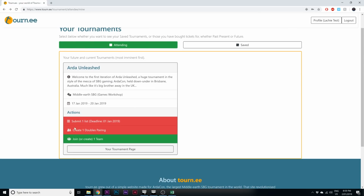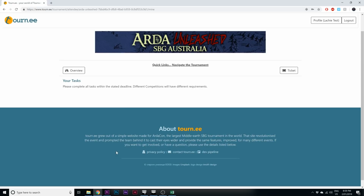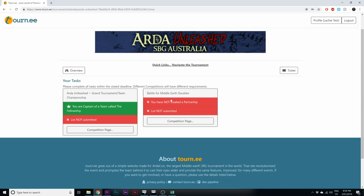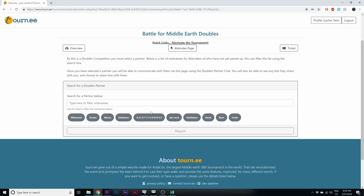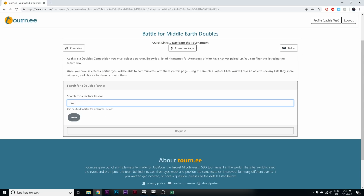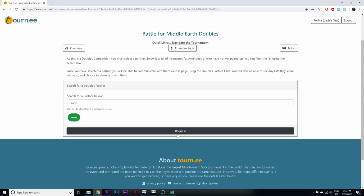If we just jump back to our tournament page, we can see that for Lockie's profile, there are still a couple of things that need to be completed, and the most important is the doubles pairing for the Battle for Middle-earth doubles. Finding a partner for the doubles pairing is even easier than forming a team. All you need to do is click on the competition page and it takes you to this partner search window. All you need to do here is type in the tourney profile name of the player that you want to partner with, click on them and submit a request.